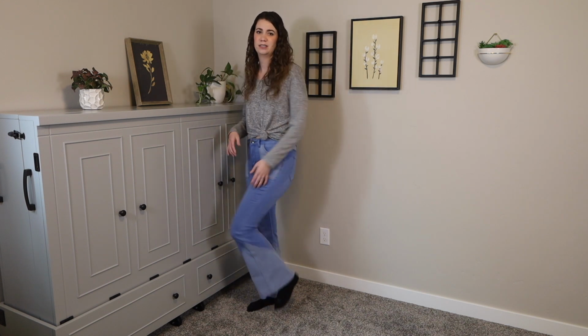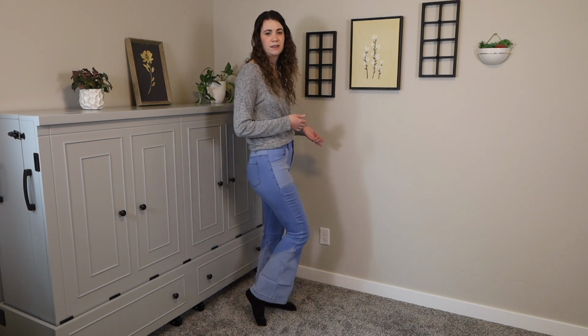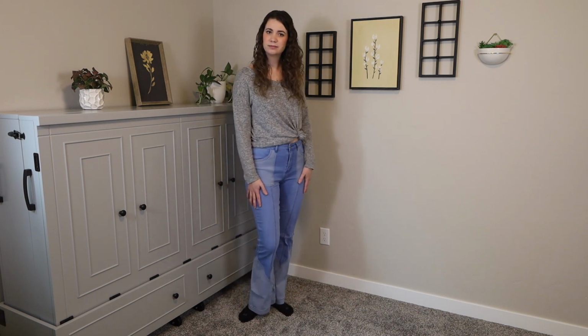They're obviously not the craziest jeans out there, but if you're looking for something that's slightly unique, but not super out there, super in your face, I think these are nice. I said we'd be making it up with purple, so next I've got some purple ones.